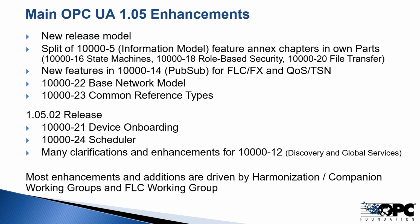Calendar and scheduler objects are defined by the new Part 24. Most enhancements and additions are driven by the Harmonization Working Group and companion working groups and the FLC Working Group.